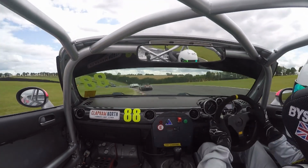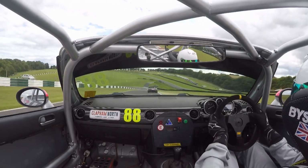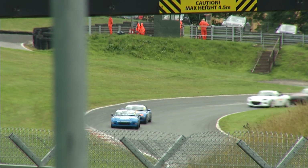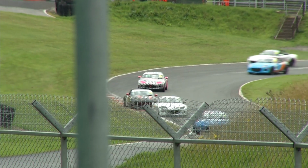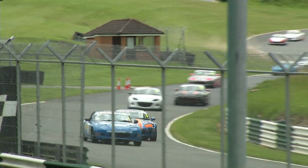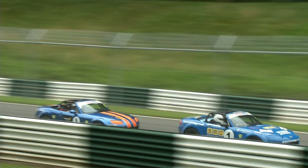Very popular place to have an accident this. You can see why it's a real roller coaster ride. Colin Bysouth with armfuls of opposite lock there as he tried to hang on to his car and hang on to fifth place. He's under no real pressure from behind. There is action behind though. Jack Sycamore there on the grass trying to go around the outside of James Cousins.